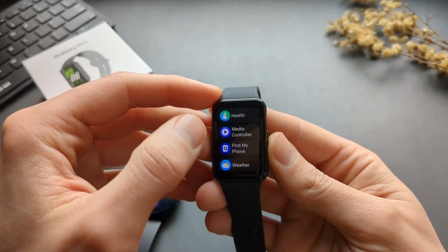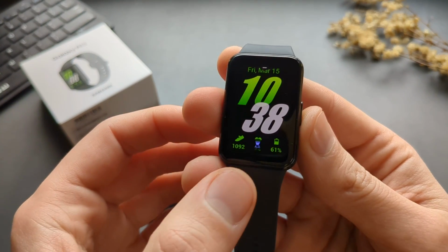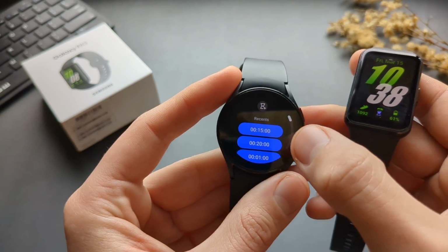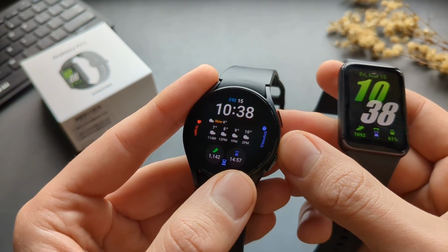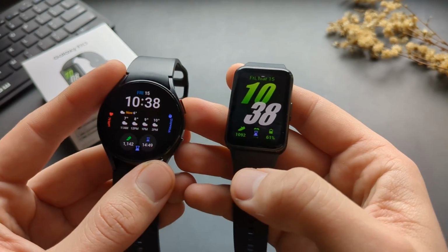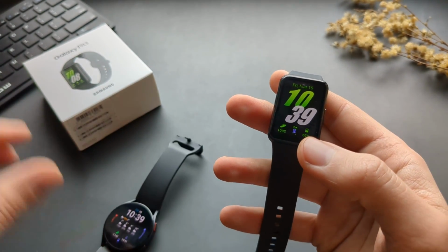Then also, when we start a timer or a stopwatch, for example, let's start a 5-minute timer, we get this icon here that shows the timer is running, but it doesn't show the time. When we start the timer on the Galaxy Watch, you can see the actual remaining time of the timer, and the same goes for the stopwatch. It just shows the icon, it doesn't show the time, and this is so stupid really. Otherwise it would be a very good watch, but this is completely ridiculous.